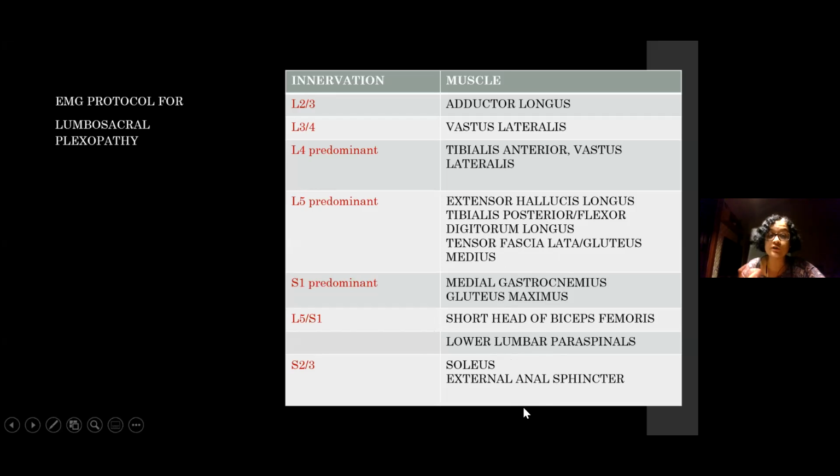And if you want to look at the sacral roots, you can do external anal sphincter. Uncomfortable, but soleus is quite good for S2. Foot muscles, but foot muscles may be abnormal without a real pathology in elderly people. So lumbosacral plexopathy is very difficult, but clinically you will need to have a very high suspicion, and then you look for it very carefully. Only if you look really carefully will you be able to diagnose something like that, and you will rely heavily on your clinical findings rather than electrophysiological findings.